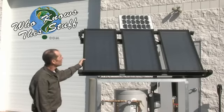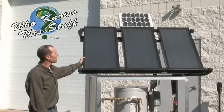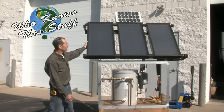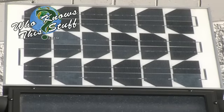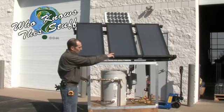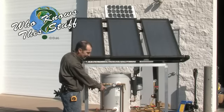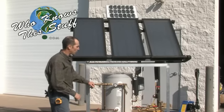Okay, so we're looking here at a mock-up of a closed-loop glycol solar domestic water heating system. These are our thermal collectors you see here, the 3 panels. They're a scaled-down version of our full-size collectors. And the solar photovoltaic panel provides power to the circulating pump that's circulating the fluid through the collectors where they gain heat, obviously. And then that heated fluid is circulated through a heat exchanger coil in the tank in this case, and then it's returned back to the collector array for additional heating.